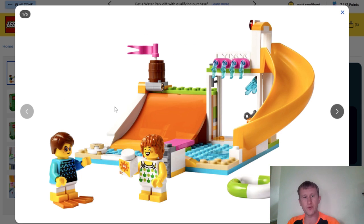Now, you can see at the front, it does look like this bit just here pours all the water down. I think this is supposed to be like a plunge bit where you can just walk through the showers, because this is your shower bit. Then normally you would walk into the pool through one of these, so that's a nice little touch. You've got the diving board just in here, then you've got all the nice little studs for the water area, then obviously you've got your slide that takes you into that water area. You've got a nice little dinghy thing just here, that's a cool little use of elements just there for the green and the white. And then of course you've got these two nice looking minifigures.